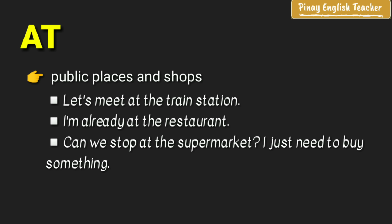You can also use at for public places and shops. Examples, let's meet at the train station. I'm already at the restaurant. Can we stop at the supermarket? I just need to buy something.